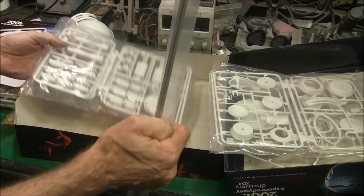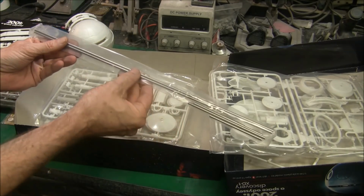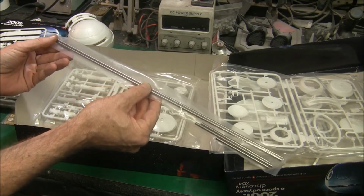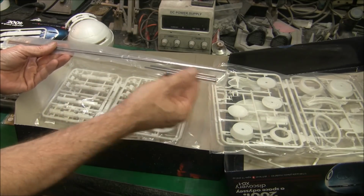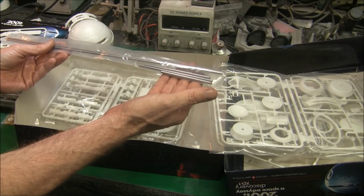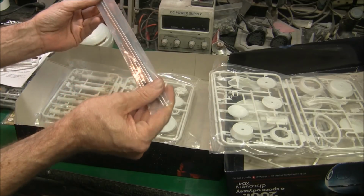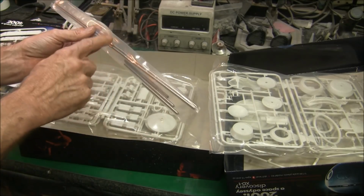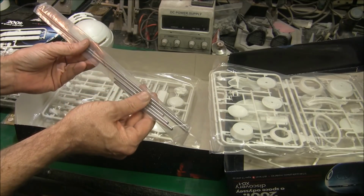Now here you get some actual metal rod that supports the entire spine of the model. Now we're going to have to pay attention when we assemble this on which of these areas goes where, because they're different lengths and they are meant to overlap each other in some spots. The great thing they did here is that this tubing is hollow, so that we can pass our wiring through it. We'll be using some really small gauge, 30 gauge wrapping wire for that.